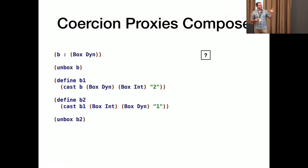Here we're going to talk about coercions. We're going to sweep a lot of the details under the rug. But the core idea that you want to take away is that coercions give you a way of composing proxies. So here, after casting B1, we're going to have a proxy with two coercions in it. I'm just opaquely calling them C1 and C2.